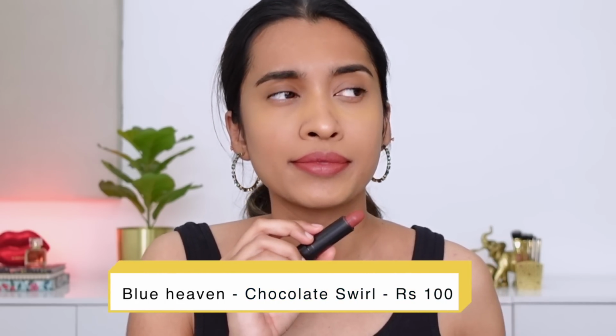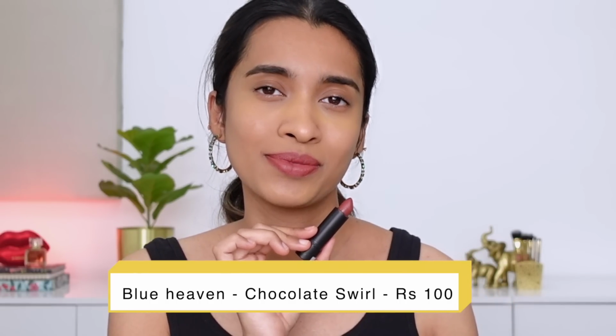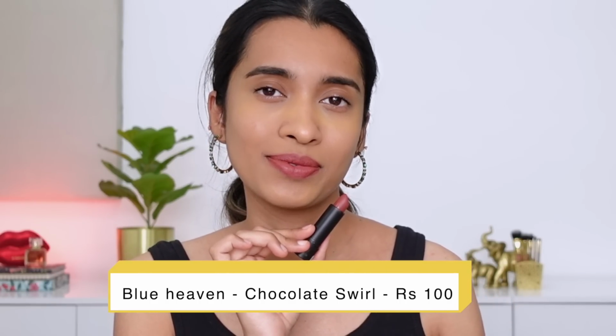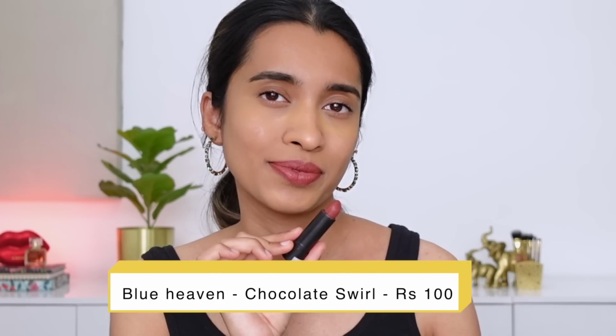Next up I have the Blue Heaven lipstick in the shade Chocolate Swirl. I've got a lot of you guys hooked onto this. It's a beautiful formulation, very affordable lipstick, and look at this shade. It's very, very similar to Give Me Mocha in a bullet lipstick form. So it has a little bit of red, pink and everything to it. So this looks really nice. It's not very muted, and it wouldn't pull you down or make you look sick. So this is something you can wear without makeup as well.